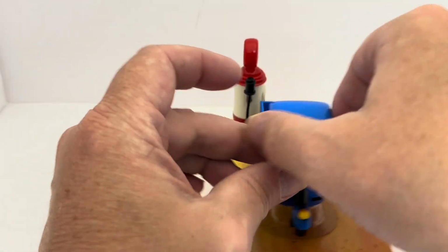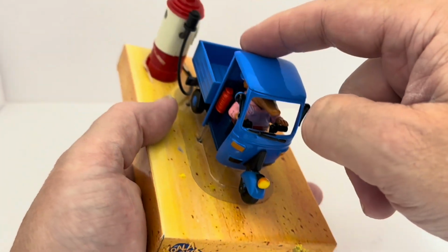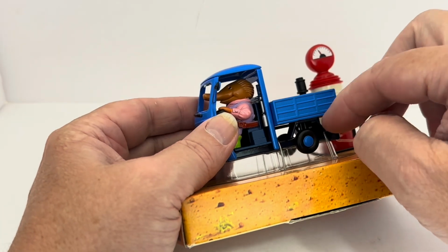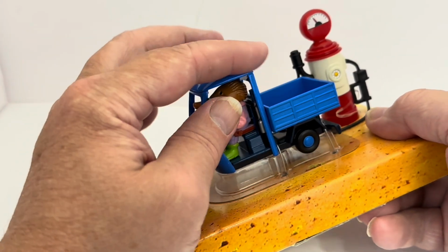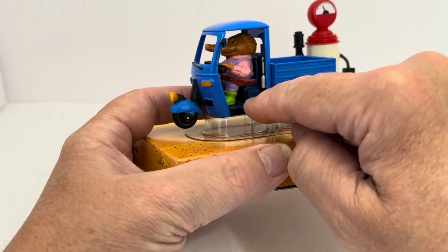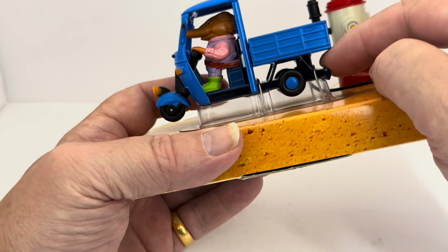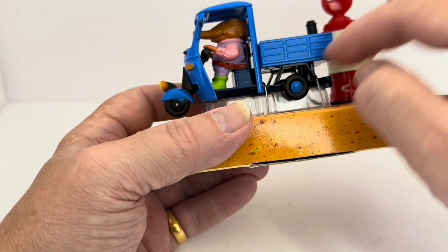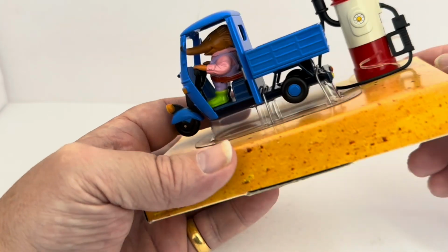One thing, it doesn't seem to be much metal on here. The front framework is metal. It is the usual Corgi die-cast metal, but the rest of it, I mean, the wheels are plastic, the front section here is plastic, that chassis is metal, but then everything else inside, actually, no, it's not. The seat is plastic, the figure is plastic, obviously the back is plastic, and the back wheels and the support for the back of the truck are plastic. The whole petrol pump is all plastic as well.